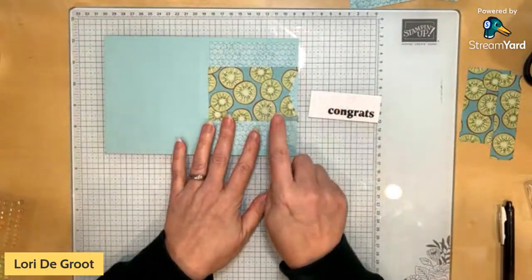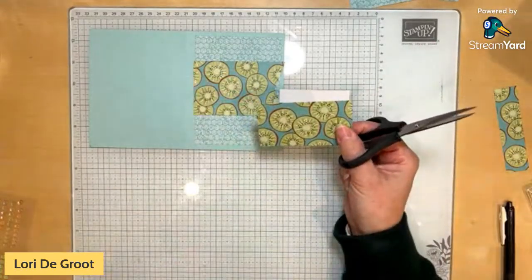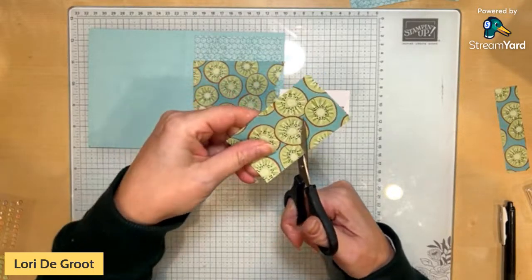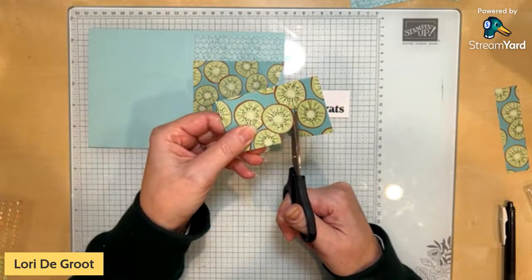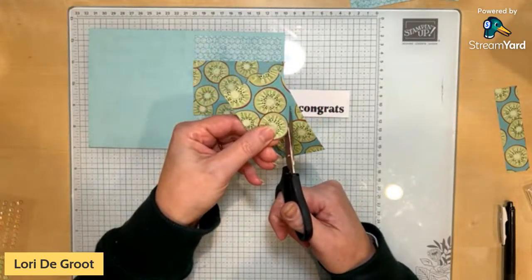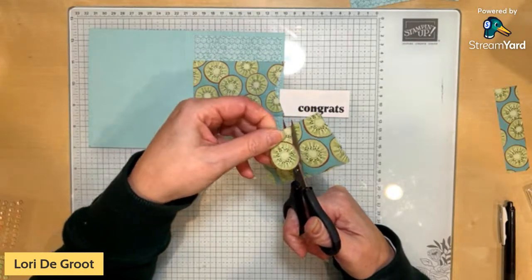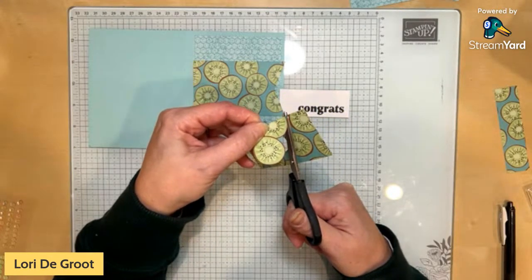And so we've got our background, our banner piece, our sentiment, and now we just need some kiwis. So this paper lends to fussy cutting, right? So I'm going to fussy cut some kiwi. And if you hate fussy cutting and you're like, well, I don't want this paper if I have to fussy cut, just don't do it. You can cut out a circle that gets you a highlight of some of the fruit, like use a circle die or a punch, and you can just cut it out that way. You can fussy cut leaving a border. If that's easier, you can go right up to the line. For the kiwi, I'm going right up to the line. And you just let the paper do the moving, and let the scissors follow, and that helps a little bit.